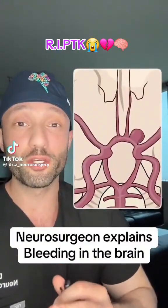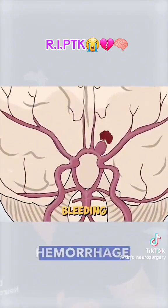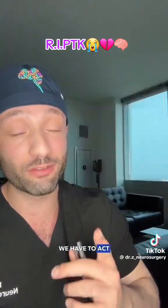This animation is showing you what a brain aneurysm can look like. A ruptured brain aneurysm can lead to a subarachnoid hemorrhage, which could be fatal if it's not treated quickly. So when one of these comes in, we have to act very fast.